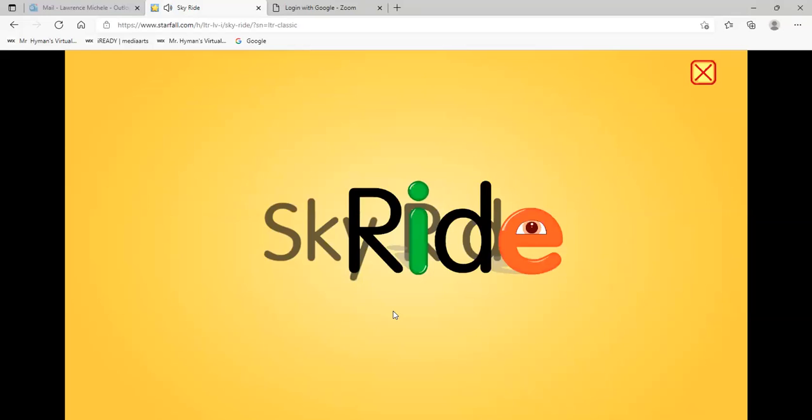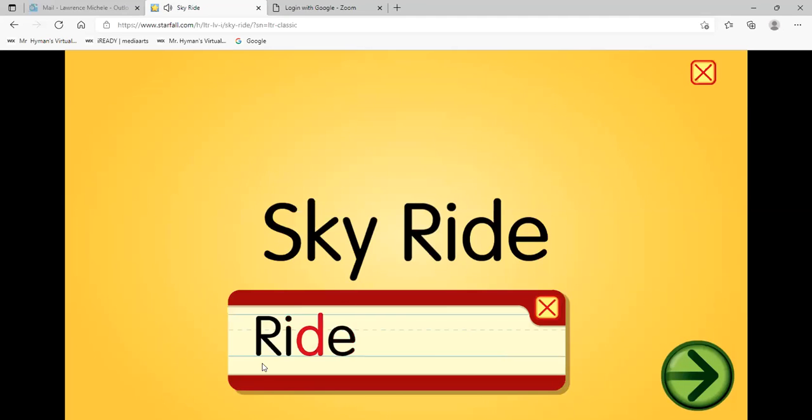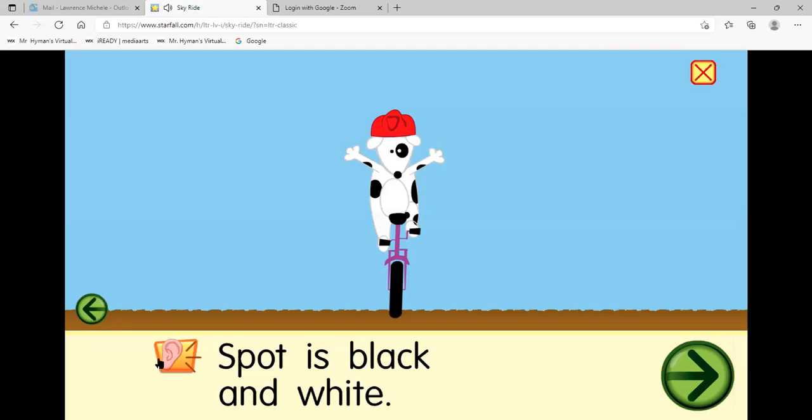So they started as a very music oriented, fun and interactive lesson. Your child will simply click on the word that your child is trying to sound out, and then they'll repeat the sound of it for them. You can X this out, and then they simply click the green arrow. And if you see here, there's an ear. If your child clicks on the ear, it will read them the whole sentence.